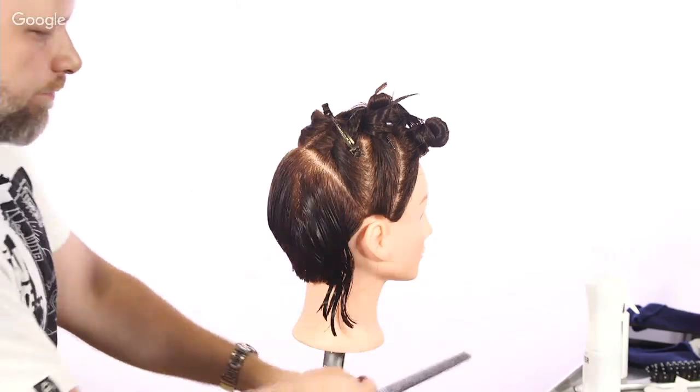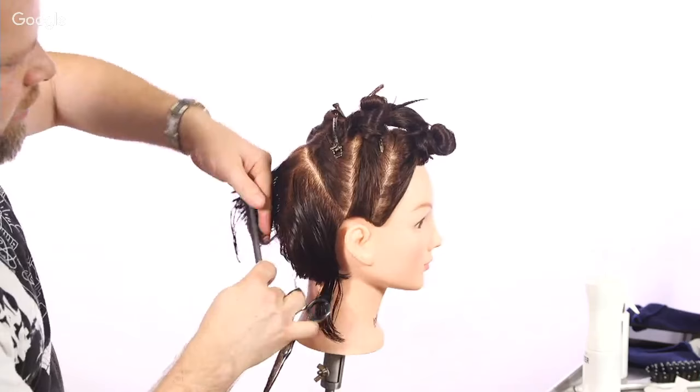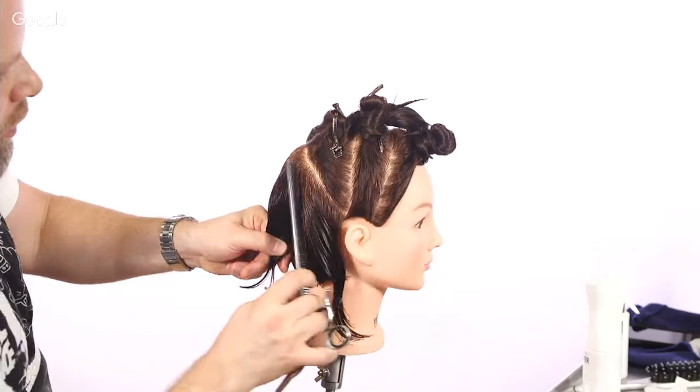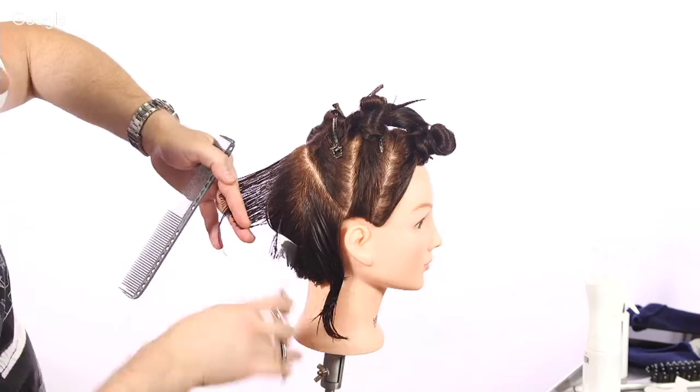So now I'm going to comb down. I'm taking the fine teeth, pushing the hair out of the way, and now I'm combing back. Look at how tight that section is. And my elbow, I'm cutting palm to palm, and my elbow is locked in. That sucker is not moving. The elbow has to be really locked in. Again, fine teeth with the comb. Lock in the section. Elbow is locked in. And we're good to go.